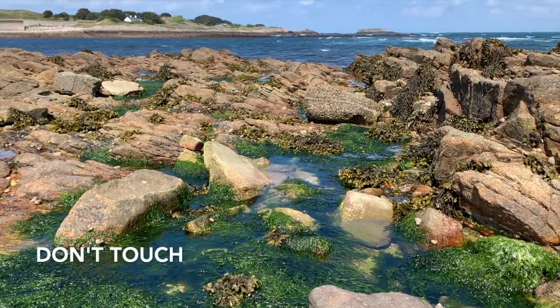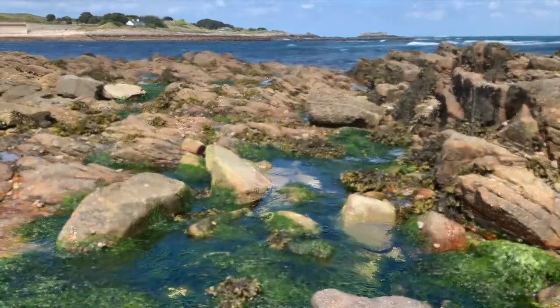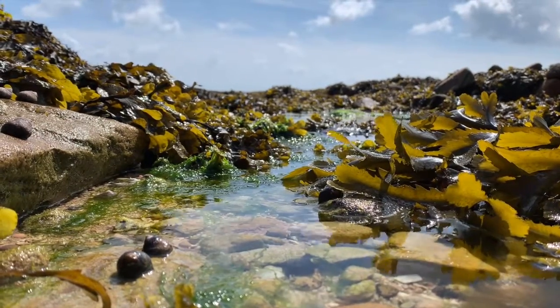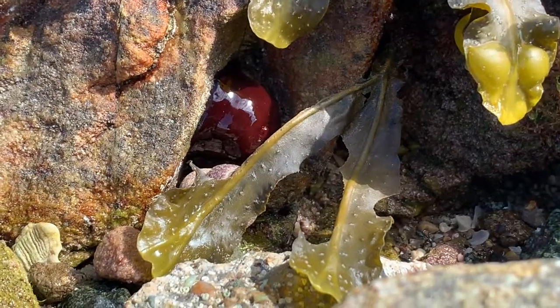Don't touch life if you can. Some of these animals are so soft-bodied and very delicate. Sea anemones can give a little bit of a sting, as do jellyfish. So just be careful, not just for yourself, but also for the animals that you're investigating.